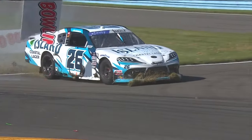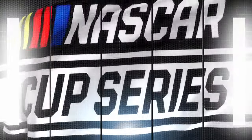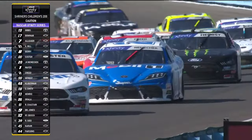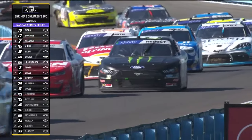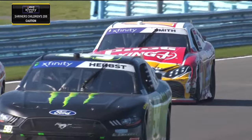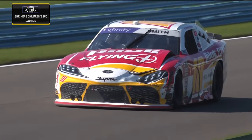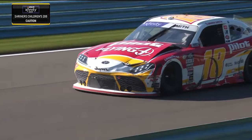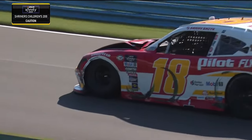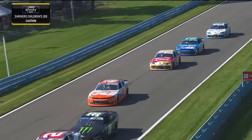This started several laps ago. They went through the inner loop side by side, banging doors, hitting each other, and now both of them have more damage. A lot of grass on the front of the 26 of Grala, so he'll take that to the attention of his crew. Yeah, Jeff pointed out the damage. Look at that. It's more damage. It wasn't just slight contact. I mean, that is some heavy, heavy damage. Headlights pushed in, hood's up. Can't be helping his view.